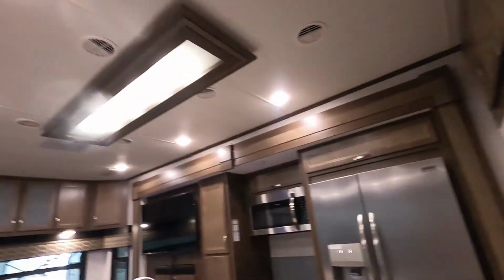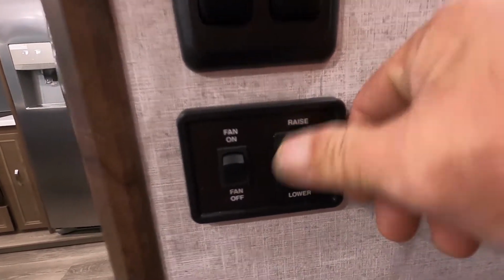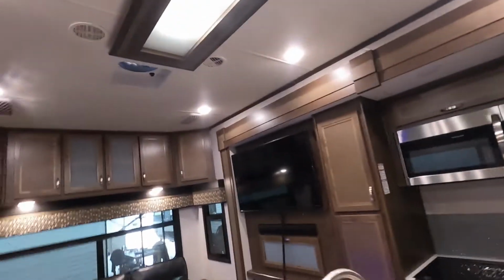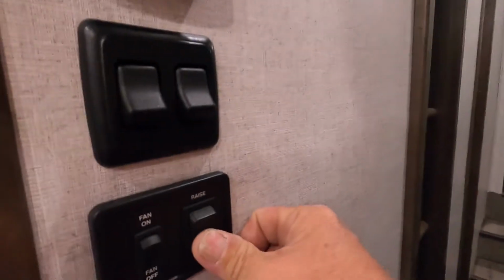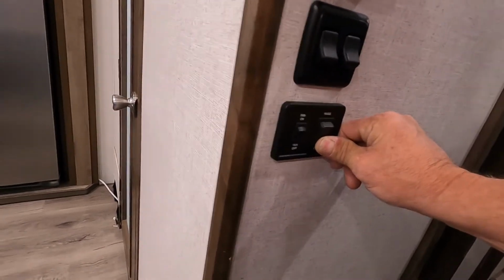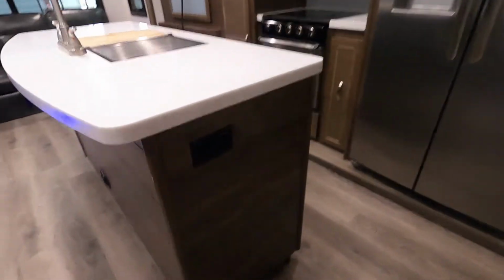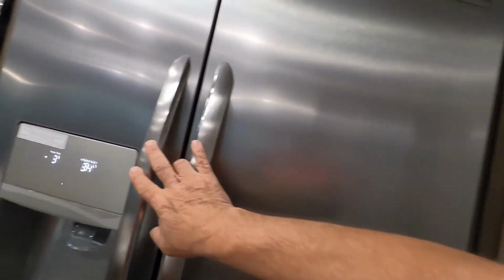More lighting here. There's a fan to raise and lower. I'm going to hit raise. I'm going to turn it on. Show you that over here. Come back. Shut that fan off and lower that back down. The island's got a 110 on the side. Big Frigidaire fridge. Your owner's manual will show you more on that.